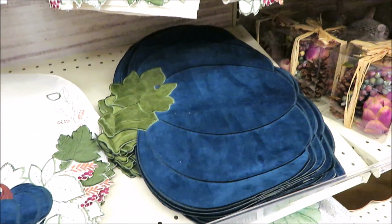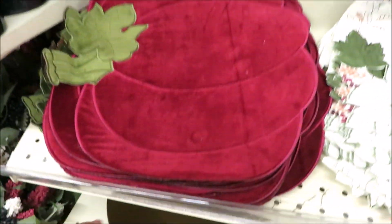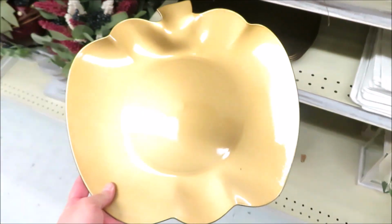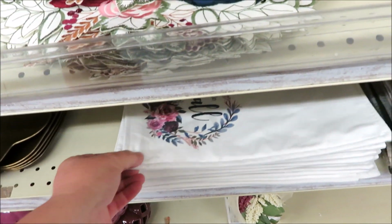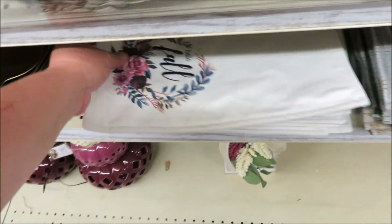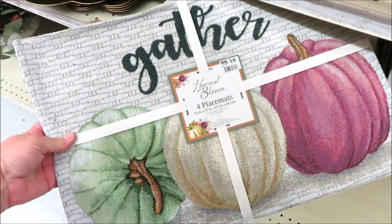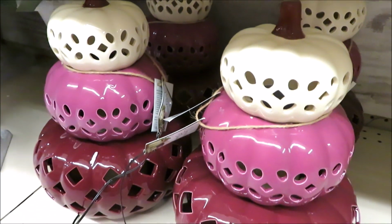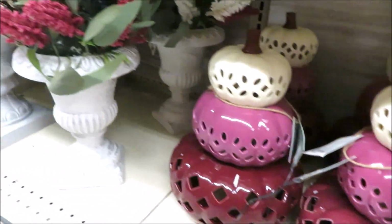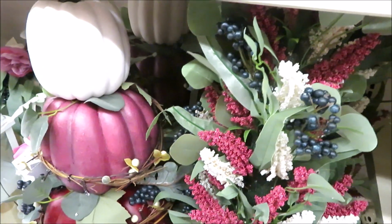Now their little blue velvety pumpkin placemats are $3.50, and they do have gold chargers. Those are $4. A few more placemats. This one is $4, and again the set of 4 for $10 with the green and pink. Down below for $22, some ceramic stacked pumpkins. And same deal on these.